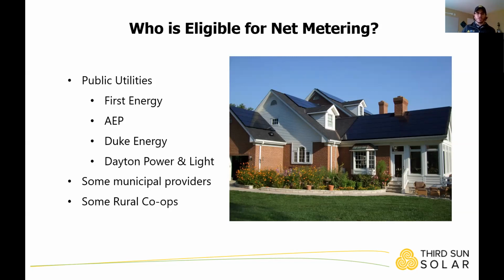And so utilities like the First Energy Company utilities, so that could be Ohio Edison, Toledo Edison, Cleveland Illuminating Company, as well as AEP, Duke Energy, Dayton Power and Light. These are all regulated by the Public Utilities Commission. So there are specific rules that the PUCO makes on net metering, and these companies have to follow. And so the example that I've just provided was based on these public utilities. That's a majority of what we see from our customers.